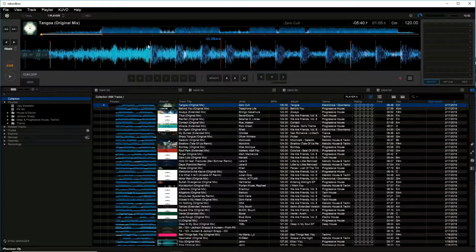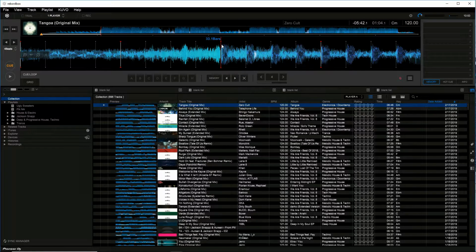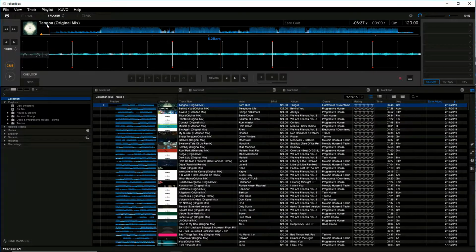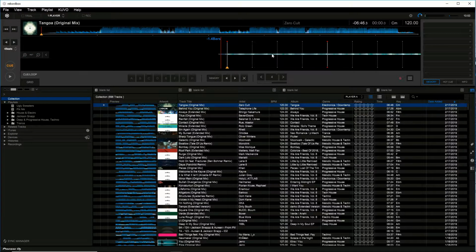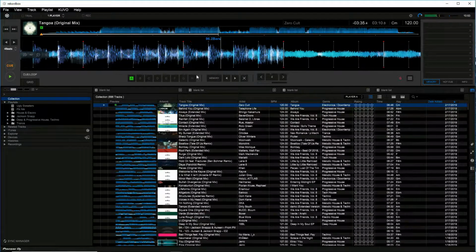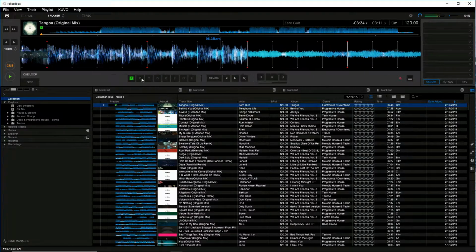Okay, yeah, we can see the beat grid's pretty spot on. You can see that first hit has the little red arrow on it here, so we should be good there. I typically set up my cue points as A for the intro, and then B for break. So maybe this sounds like a good spot.